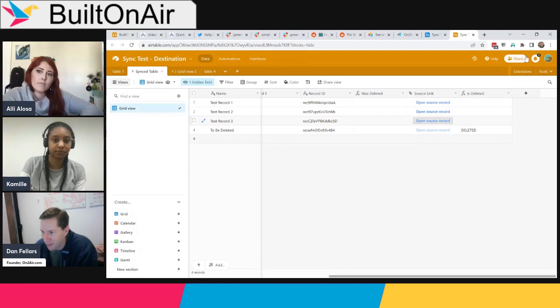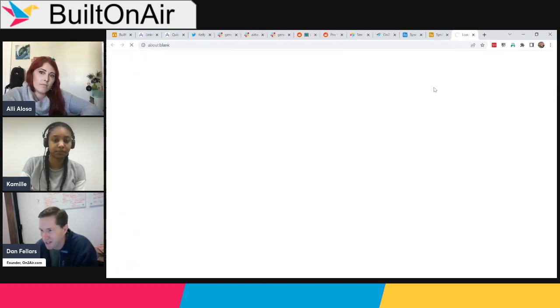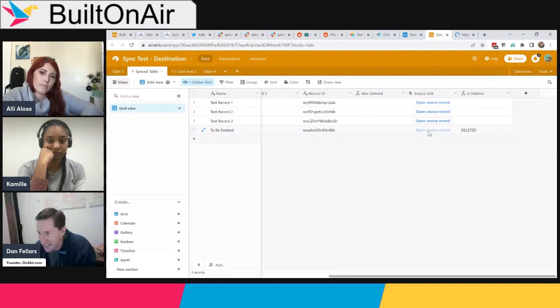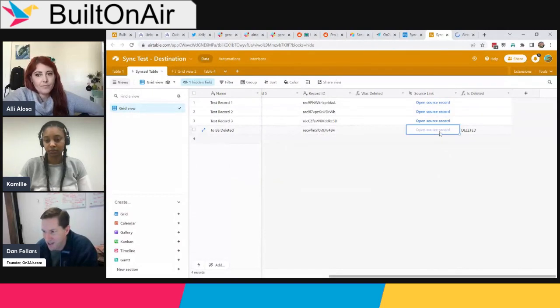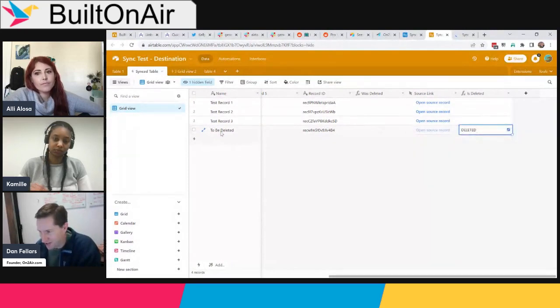So if I click on this, it will open up in a new tab the source record. If it's deleted, there's no longer a source, and so this is disabled. And so then I have a new formula that is looking at the source link. So if that button is blank, even though it doesn't necessarily look blank, it actually is blank, then I know that this record was deleted in the source. So this is the new approach that you can do to determine if a record got deleted from the source.